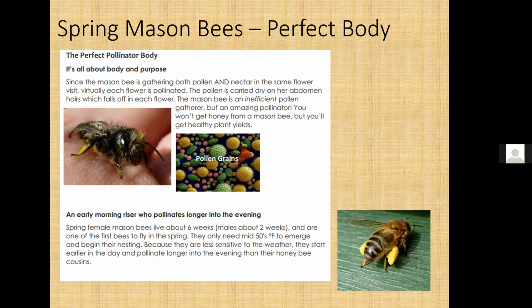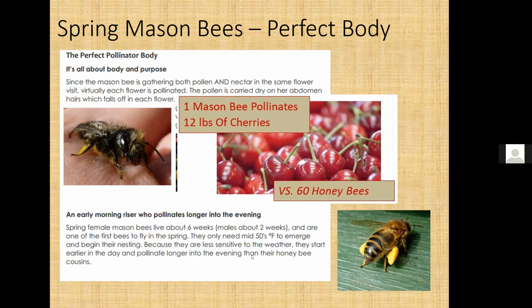Okay. So real quick, spring mason bees, they are the perfect pollinators. You could see her pollen is all over. Honeybees, they pack it tight, and that's not going to come off and pollinate anything. One of our native mason bees can pollinate 12 pounds of cherries, and she'll do it for free. You don't have to be a beekeeper to have her. It takes 60 honeybees to do that.